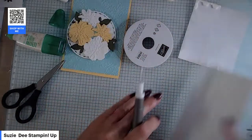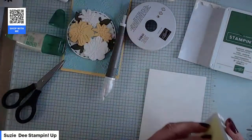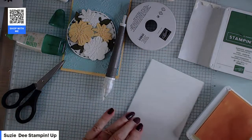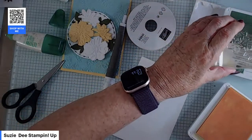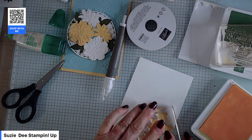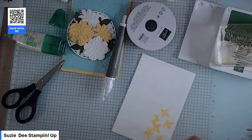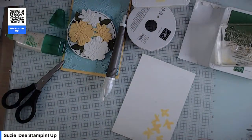But firstly, we'll stamp our inside. So I'm going to stamp with Lemon Lolly. Now this is one of those double stamps. So I'm not perfect on this. Takes a while to get used to. And this one is Daffodil Delight.